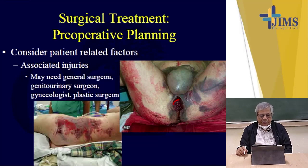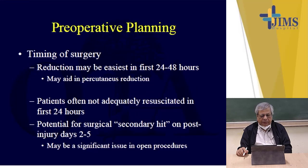Timing of surgery. Reduction may be easiest in the first 24 to 48 hours, but the patients often are not adequately resuscitated in the first 24 hours because of the massive amount of blood loss in these fractured pelvis. The pelvis is mostly composed of cancellous bone. They bleed a lot. So that blood loss has to be made up by blood transfusions.